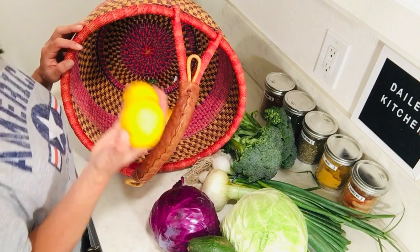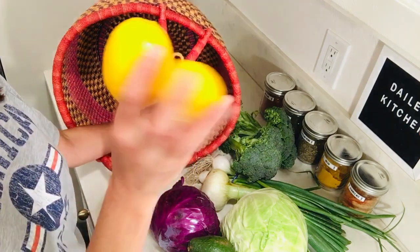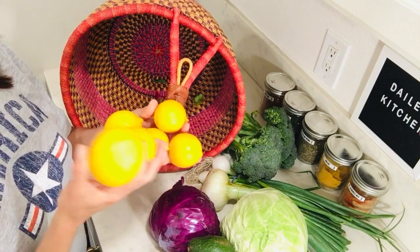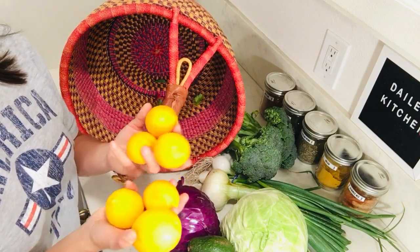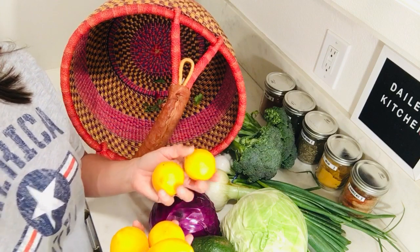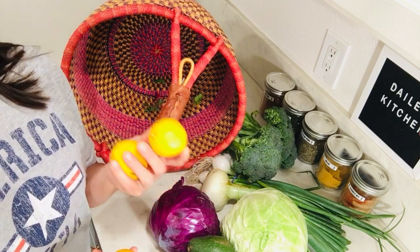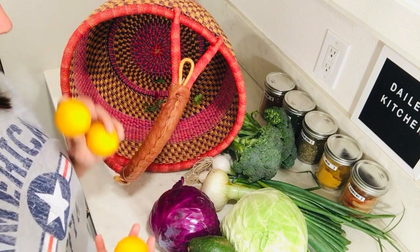So I plan for almost 1 lemon a day, and this is going to be my fruit servings as well. So I got 1, 2, 3, 4, 5, 6. So basically what I've been doing is I take 1 whole lemon and I blend it with about 3 cups of water, and then I drink that throughout the day.